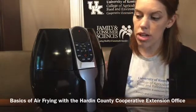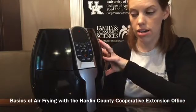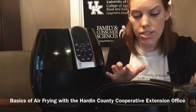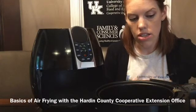And so look at the size. And one thing to consider, some air fryers, if you're actually looking at the product itself, seem really large. But once you pull that basket out, it's quite a bit smaller. And so make sure you're actually looking at the basket size when you look at the size that you need your air fryer to be.